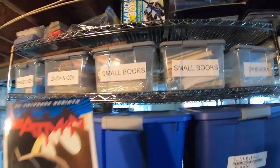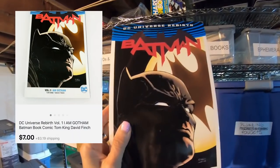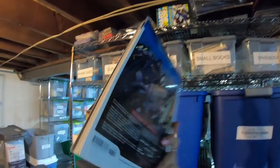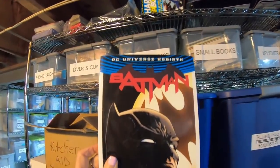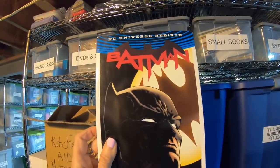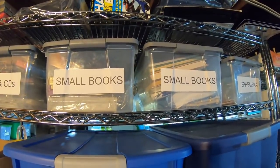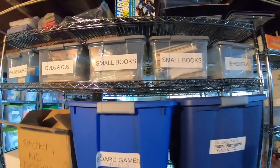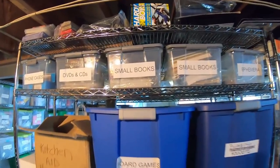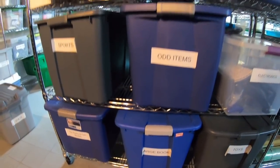Okay, so the next item is a Batman book. Sold for $7 and I believe I picked this up for 99 cents. Sometimes I just pick up things to entertain myself, and not a bad profit, a dollar into seven. So that was in small books. Sometimes I really consider separating small items from large items so that the small ones don't get crushed, because my large books bin is quite heavy and quite a lot of books in there.